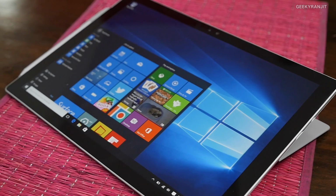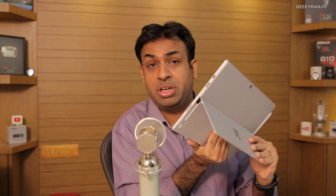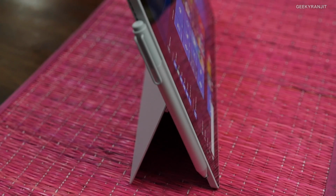It's very convenient, and this still is working great. I was worried about how the kickstand would hold up. Now, still after a year, it works as good as it was, and it's easy to jot down notes. You can just put it like this and start writing stuff.